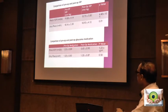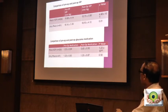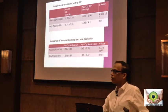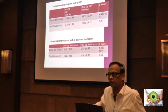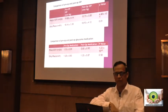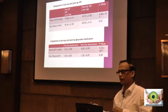So, fewer post-op medications are required, which is a distinct advantage. The pressure has also reduced and the number of medications has also reduced. Now, these medications, as we all are aware, treatment of glaucoma is more symptomatic than glaucoma itself. We all know this. All the medicines cause side effects, whether they are prostaglandin analogs or sympathomimetic drugs or carbonic anhydrase inhibitors, pilocarpine, anything.